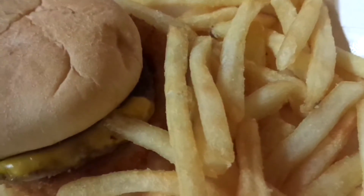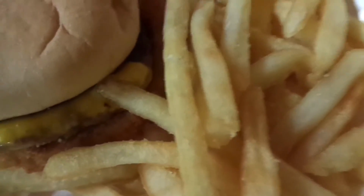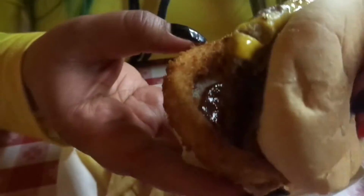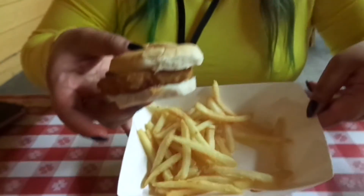Cheesy burger slider with onion ring and a naughty sauce served with French fries. Comes with your meat, your onion ring, and your sauce. It's like a little burger slider. It comes with one, and then your fries.